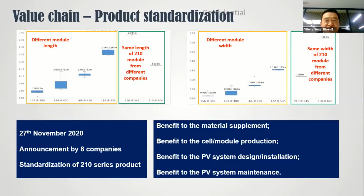But if we check other products, from the M2 cell module to the M10 module, you can see in the drawing on the slide that no matter the length or the width, every manufacturer's products are different.